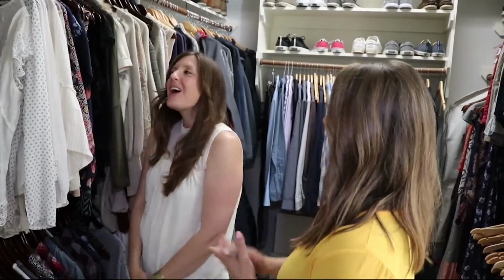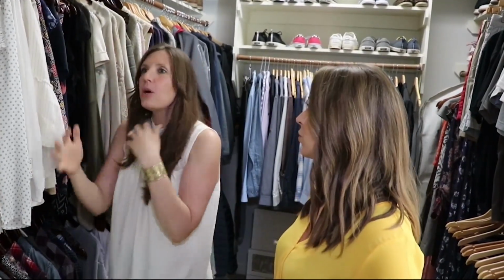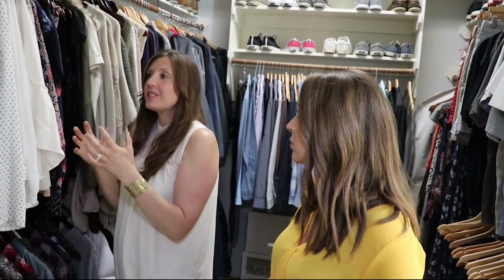STAR. What's R? Okay. So R is reorganize. This is the nitty-gritty part where you get to actually reorganize all of your belongings that you're keeping. You don't want to reorganize as you go, because if you don't see things all collectively together, you won't be able to reorganize them in a space. And finally, T. T is test your system.